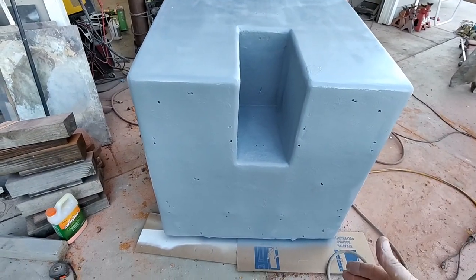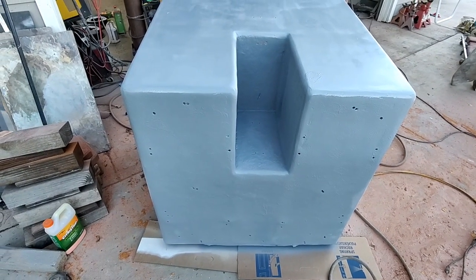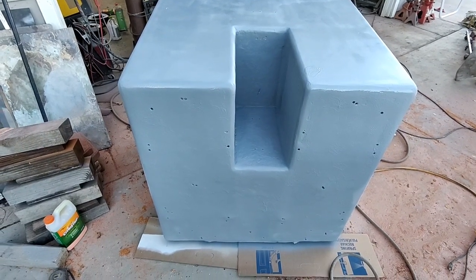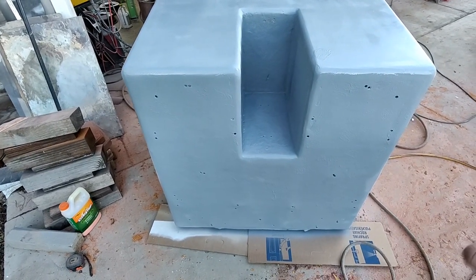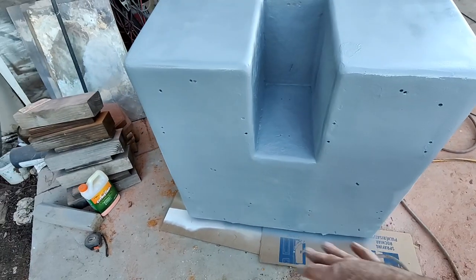I got these two sections stripped and I just puddled the primer on. I used the polyester primer on all of it. That way I can just push it into all those cracks and everything. Yeah, it's going to crack again. I'm not worried about it down here. Just want to paint it.